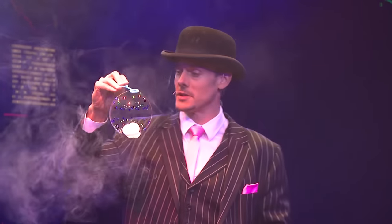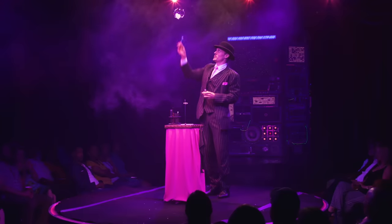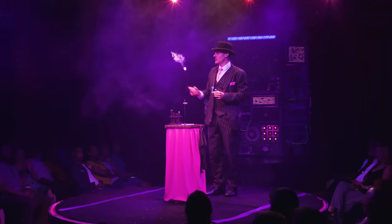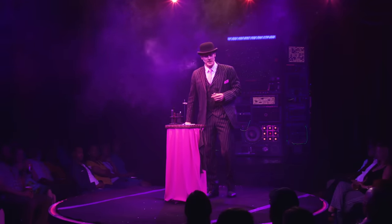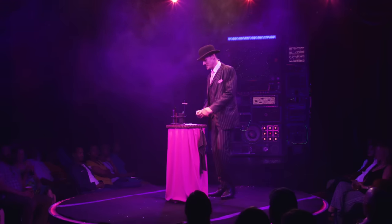A soap bubble is a wafer-thin sheet of water sandwiched between a soap molecule bilayer. Now, science dictates that a bubble will always retain a spherical shape. However, it appears that sometimes even science can fall prey to a bubble's charms.